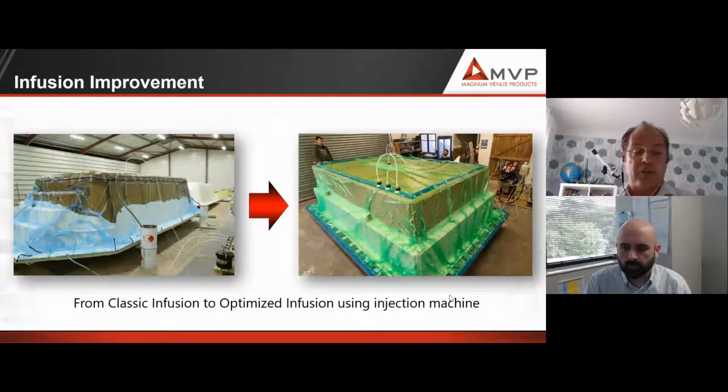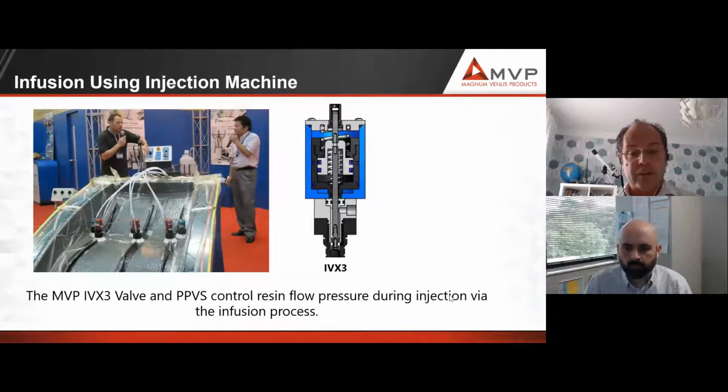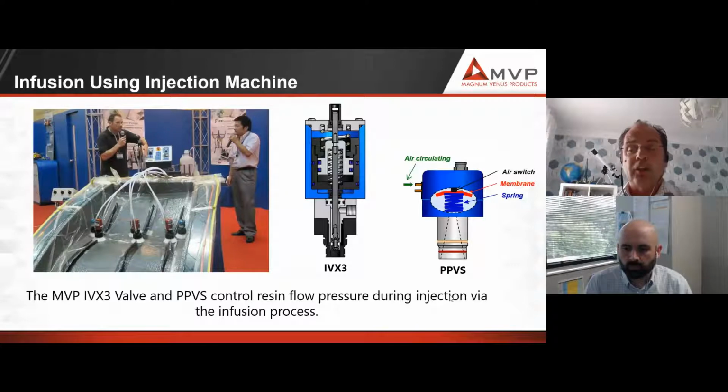It's very important to focus on production because each single detail can change the life. So we have, on the left, a classic infusion done several years ago for a swimming pool, and an actual swimming pool infusion using the injection machine with almost no waste. So the first thing we have developed to be able to inject the part using an injection machine is a valve that opens and closes as we like, and a sensor. The sensor that we call PPVS will control the internal resin flow during the injection. Why? Because the injection machine has the power to inject the resin at a high pressure that will inflate the bag, which is not good. So the sensor takes care of it.